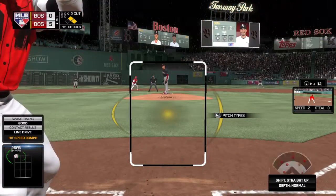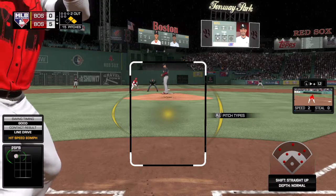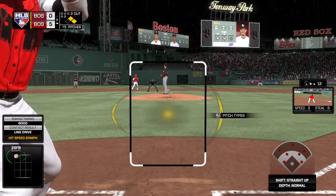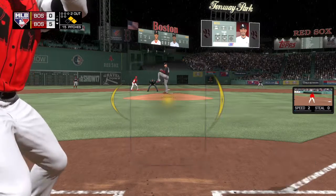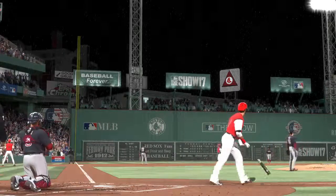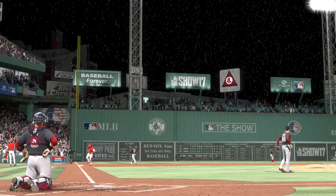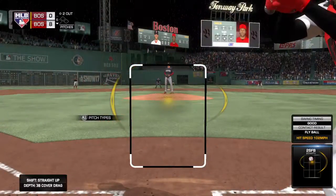Here's the catcher, Giovanni Soto now. He's 1 for 2 in the ball game. Giovanni Soto. He's ready. Here's the first offering. Here's a shot to left field and deep. Look at this. Gone over the monster and out onto Lansdowne Street.